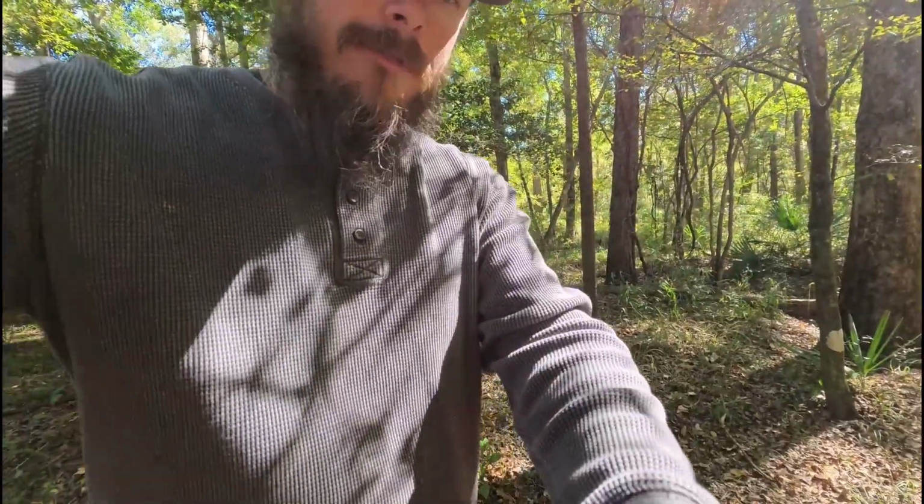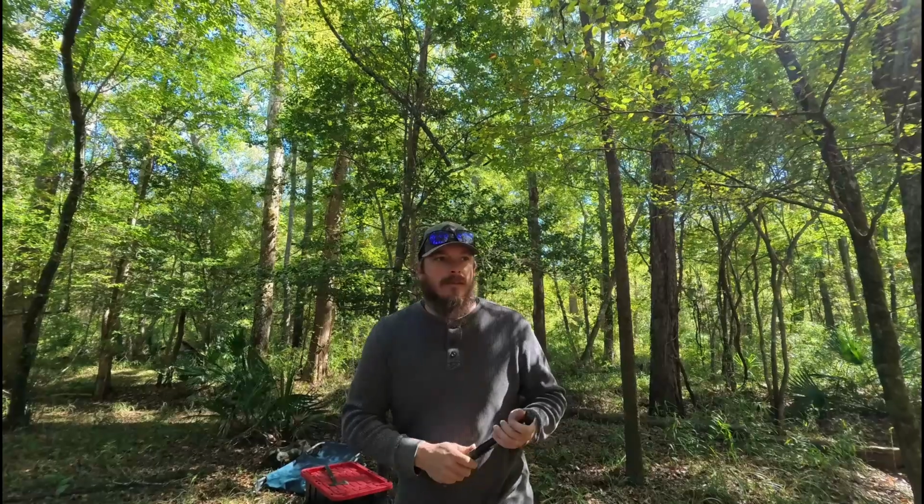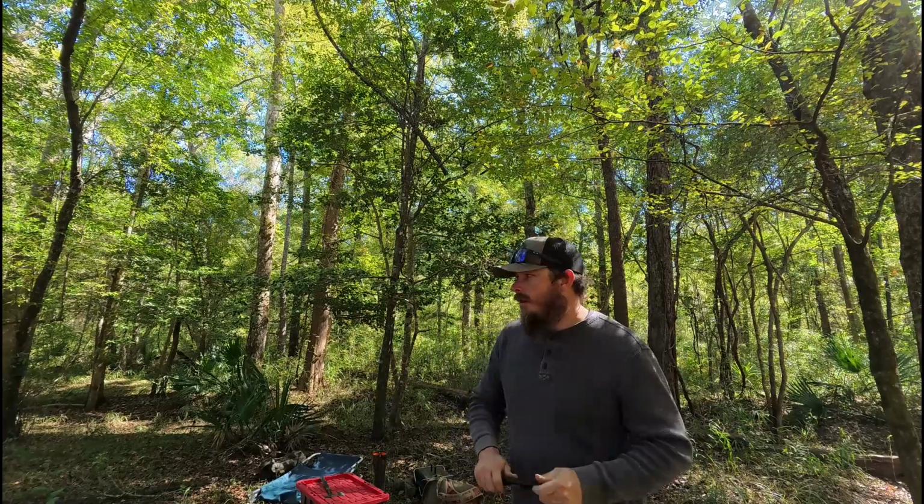Typically, when we want to hunt a different area, we go out a month or so before and just ride the river, and we usually decide, okay, we want to hunt this area first. You see lots of good tracks, like I saw getting out of the boat there, and then we find a camp spot second. So that's what we did here.